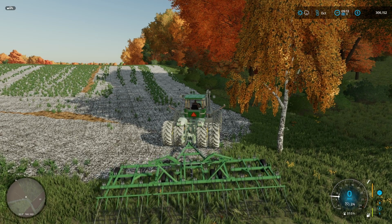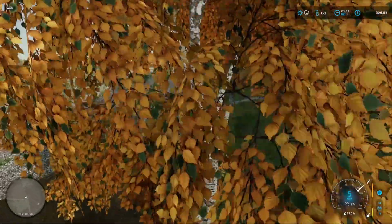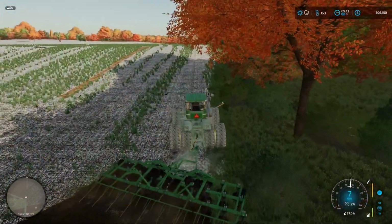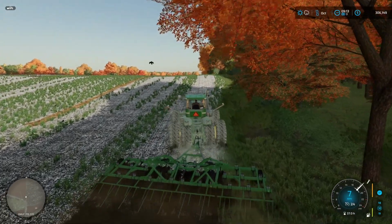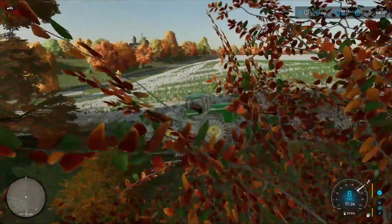It's a very simple design. It does look pretty good. And oh, am I glad for the extra horsepower, because that's struggling.